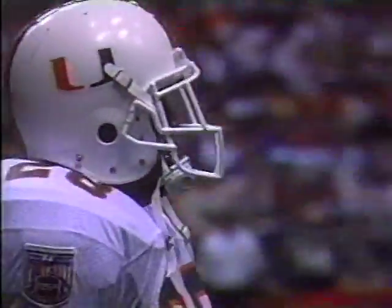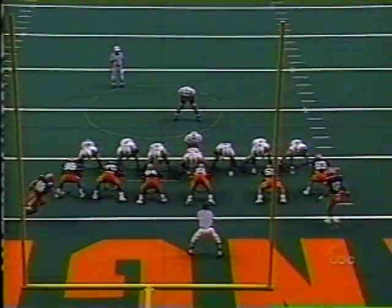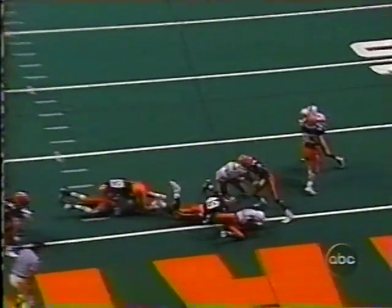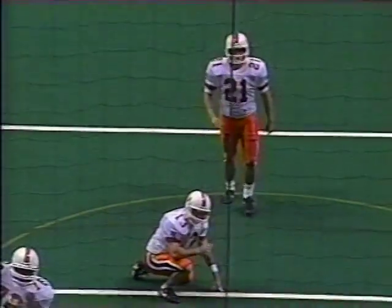It's a nice drive for Miami coming out the beginning of the second half. Talked about some things, probably Dennis Erickson told him, listen, we're going to try to be patient and move it down. They put the receivers to our left, and they run it to our right with Stewart. He missed a couple of games because of a sprained ankle.